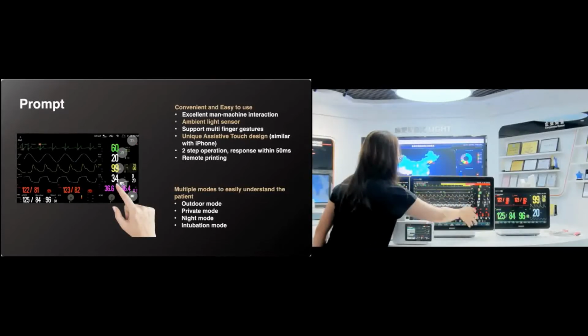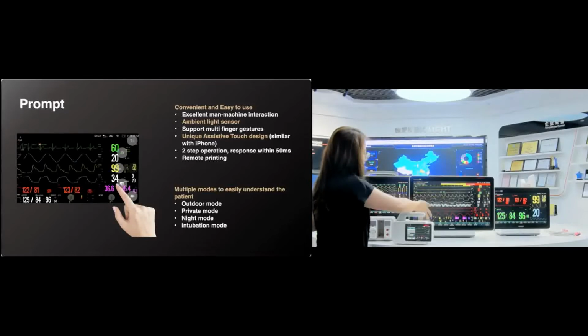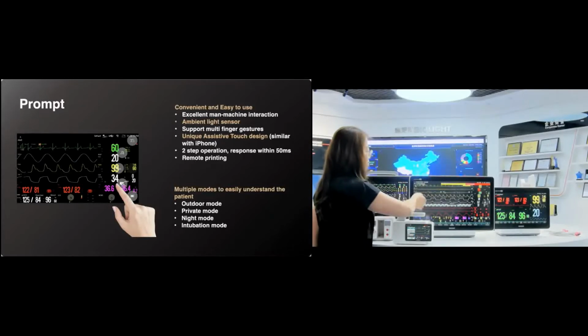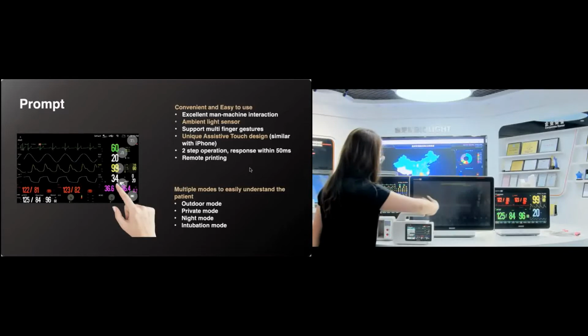So you can see the model is handling the monitor right now. We can just use our fingers, 2 finger, 3 finger, then we can operate the monitor as easy as that. And if you're concerned that we are wearing medical gloves, normally in the clinicals, no worry, because it's still working.